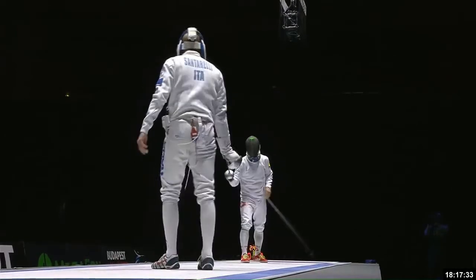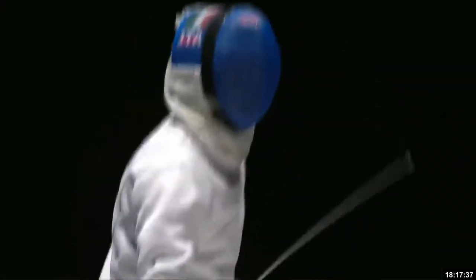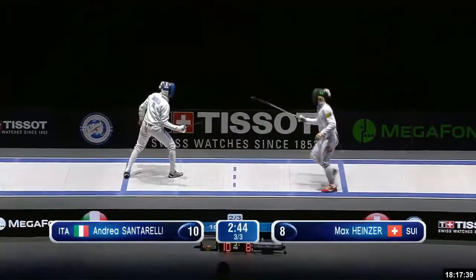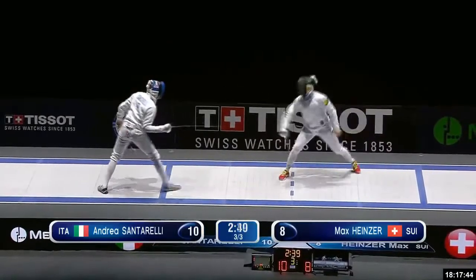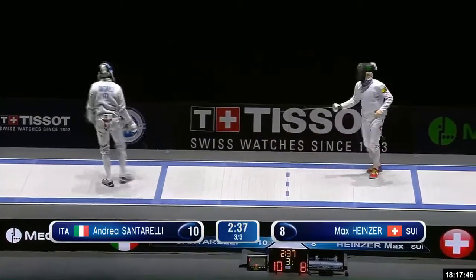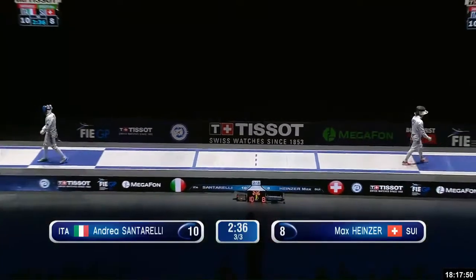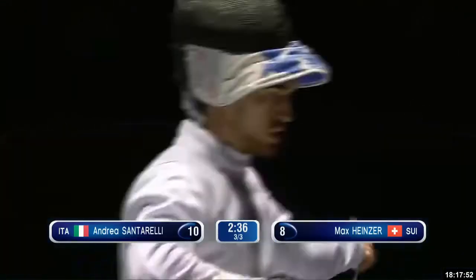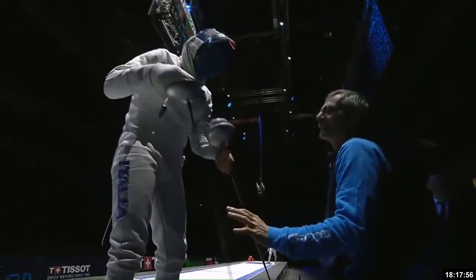Heinzer, a question of some sort for the referee, but not sure what it was. I think his blade was bent, he was fixing it. Maybe it was to give the blade to draw Santarelli. He knocked the tip off of Santarelli's blade. I hope it wasn't one of those new Franchini blades that they all use. He knocked the point right off of it. That was awesome. You don't see that too often.